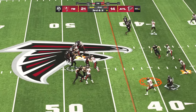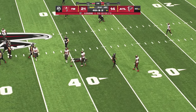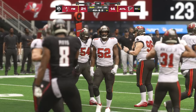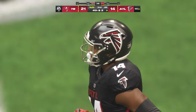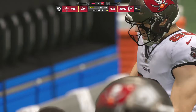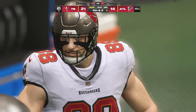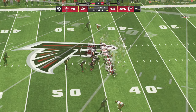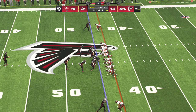Here's Cousins. And that's going to be incomplete. The coverage too good there. The contact popped the ball free, and it's fourth down. From a defensive perspective, they had exactly what you want anytime they want to throw the football. There was pressure on the quarterback. They were getting after him, and they tightened down on the receivers and forced the incompletion.